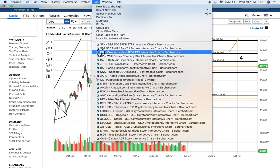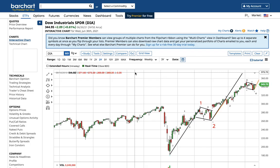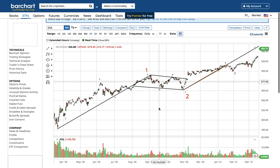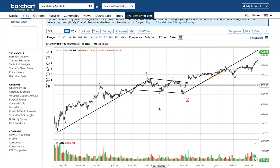So let's look at the Dow Jones ETF DIA, and let's look at Disney. Then we'll get into the SPY count. We'll get really nitty gritty and break down the SPY count. It's very similar to the Dow Jones ETF DIA. It has a large wave 1, very cleanly subdivided into 1, 2, 3, 4, 5 waves.